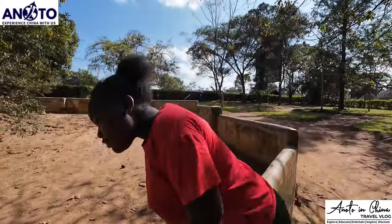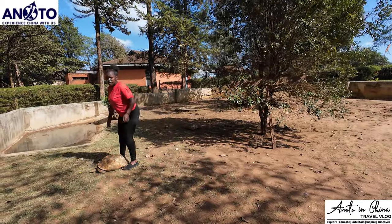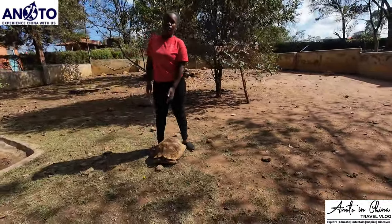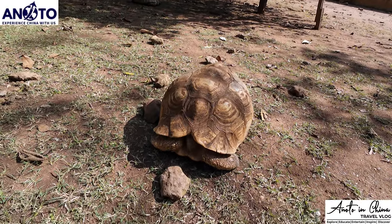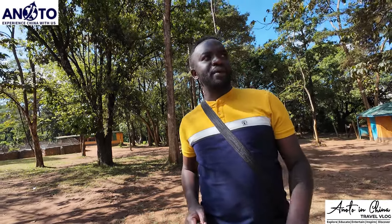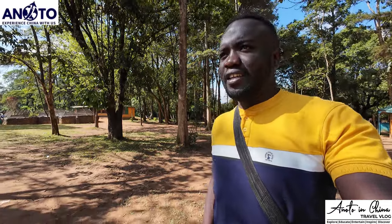So here, we have three species of tortoise. It's heavy, I can't carry it. Oh, it's okay. Now this one is called leopard tortoise. So that one is called the leopard tortoise because it has spots that appear like the patterns on the leopard skin, hence the name leopard tortoise. So let her bring the rest and we do comparison.